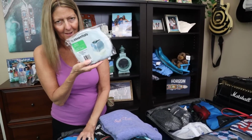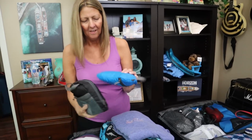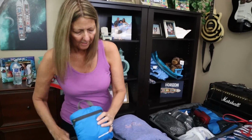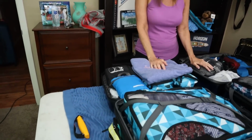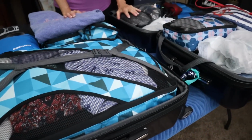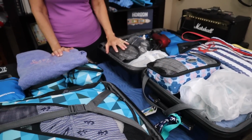Our handy dandy laundry basket from the dollar store. And our wonderful little backpacks that we take when we get off the ship. And this sweatshirt, a little hoodie in case I need it at night. And if I don't use it, I'll use it at Disney probably, I'm sure, at night. Anyways, so that's it. This is all my things. We are going to weigh this one in now and see if it meets the 50-pound weight limit. And then on to the backpacks, and we're going to be ready to go.